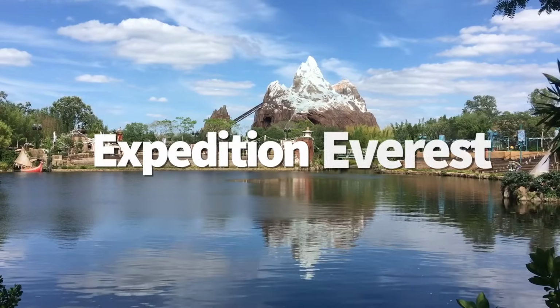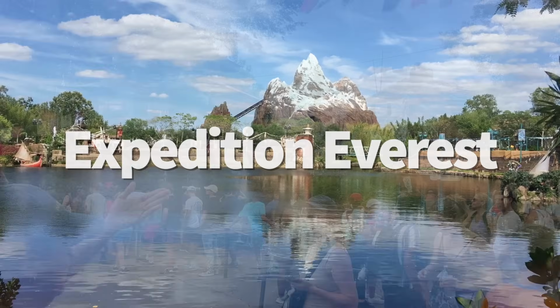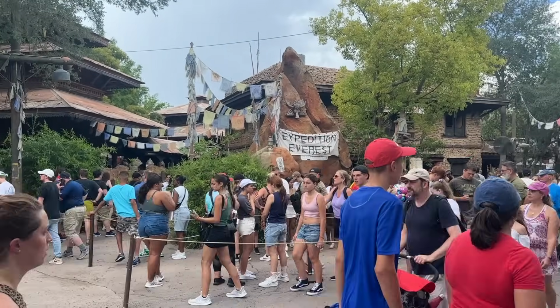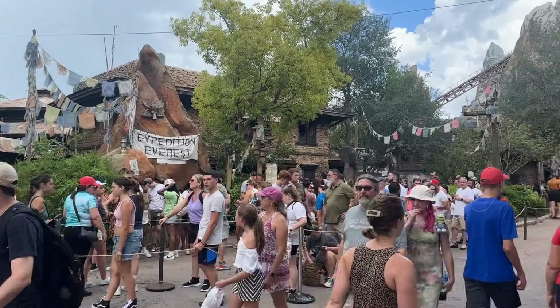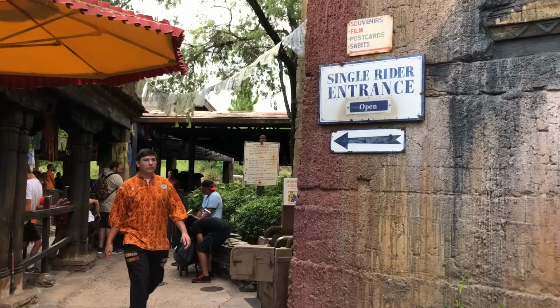Moving on to Expedition Everest. Yep, we're headed to Asia. I'll be the first to admit that a single rider queue can bite you in the rear if you're not careful, but when it comes to the single rider line at Expedition Everest, that coaster has a solid track record of having a great single rider line that'll give us little to no waits to worry about.